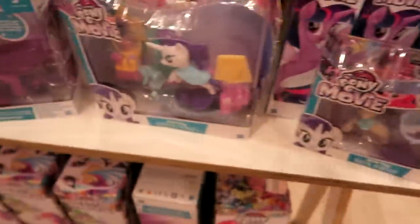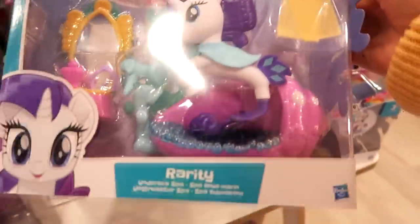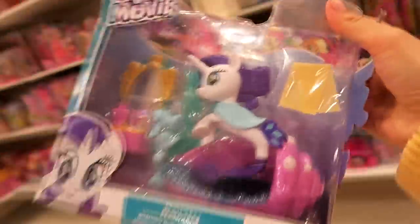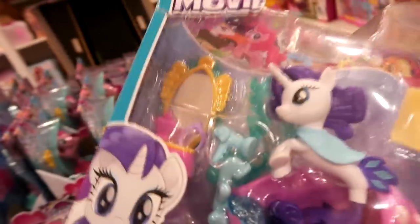More of the Pearlescent Rarity around here, and there's this other Rarity set. It's the Undersea Spa. So she has her spa in the blind bag ponies, and they also have it in the mer ponies, which is kind of cool. This would look really good in Mermaid Memories. Cute, actually. I do like that one.